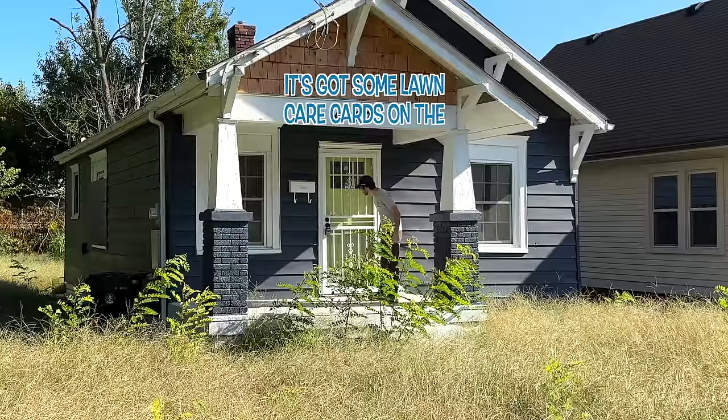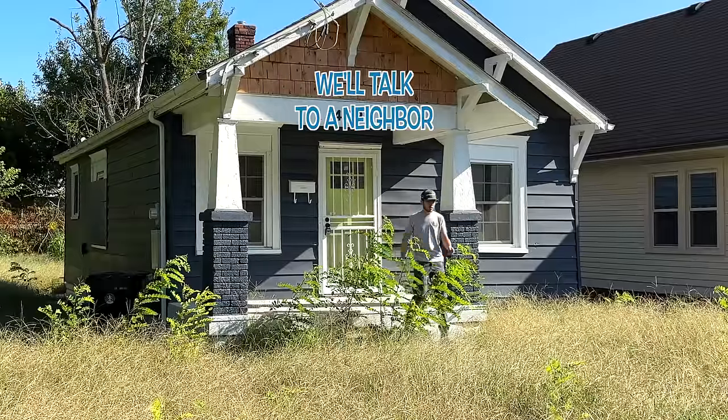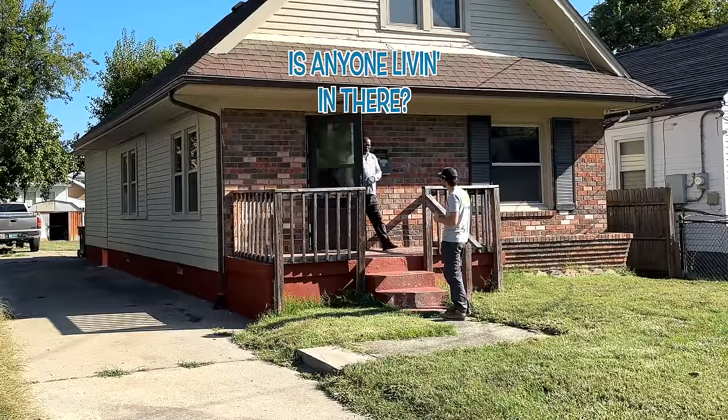It looks empty. It's got some lawn care cards on the front, like people have been trying to cut it, but we'll talk to a neighbor, see what they've got to say about it. I had a question for you about this house. Is anyone living in there?